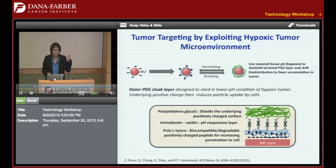We conjugated it to aminobiotin, and we can use avidin to conjugate that to the polylysine with another aminobiotin linker. With these linkers, we have a very strong interaction, but it's pH sensitive, unlike the typical biotin-avidin interaction. When this circulates in the bloodstream at pH 7.4, it's relatively stable, and it gives us the stealth property that we want. But when we get to a tumor that is slightly hypoxic, even a small drop in pH causes this to shed off, and we unveil the positive charge.